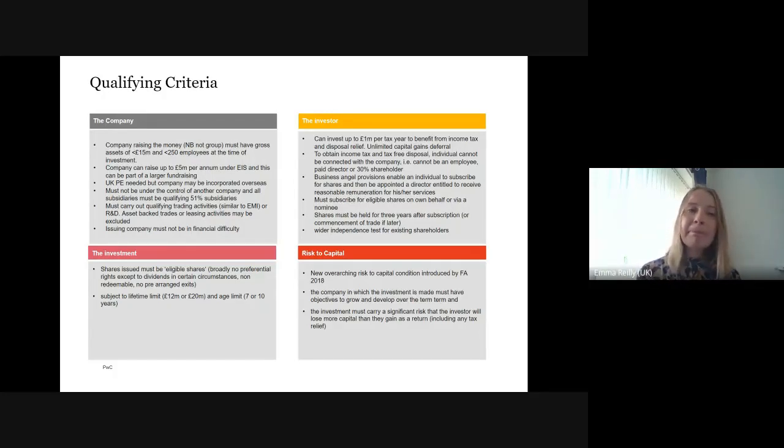The key point about the shares really is that they have to be the poorest ranking shares amongst all the share classes. They can carry no preferential rights to dividends or to company assets on winding up. And there can't be any arrangements in place for pre-arranged exits.